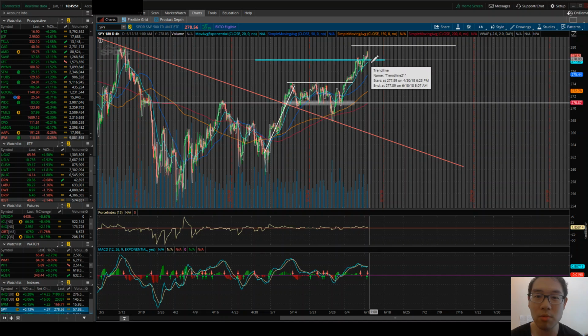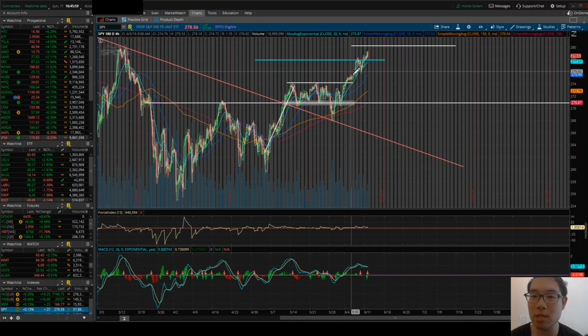We noted that the light blue line is a resistance at 278, and that there should be a support pretty much around here, right? Actually, there's a support around 274 certainly, but there's also a minor support around 276. So the question is, how do I go investing in the markets right now, given our current position? What do I see in the near future?